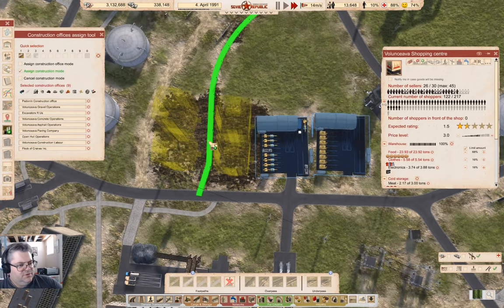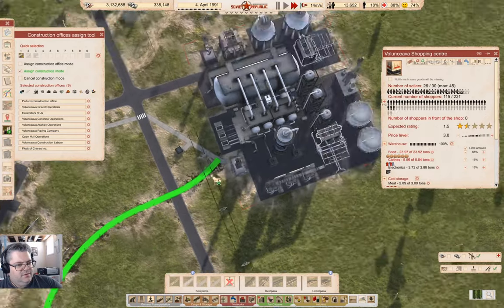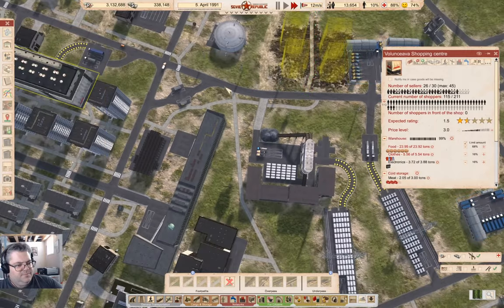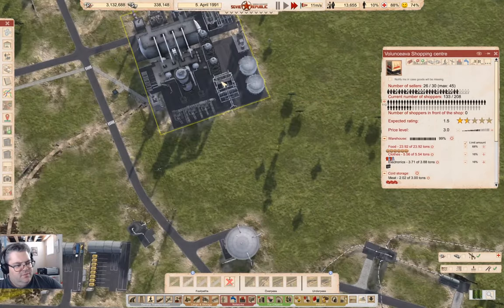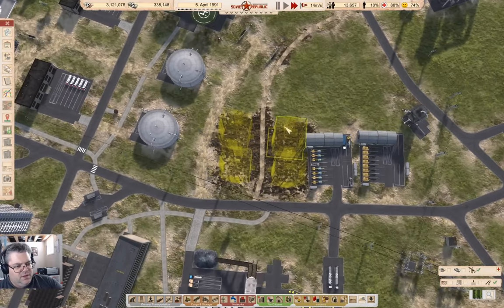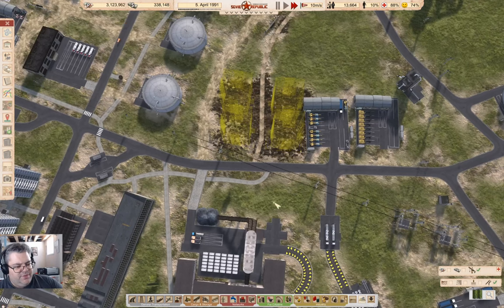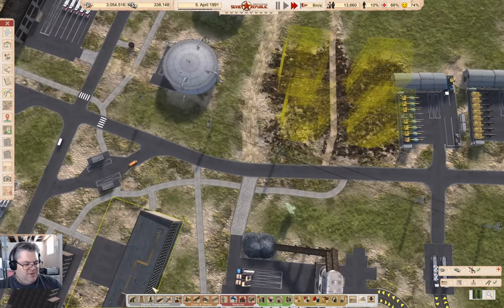Build this. Right. And that. Yeah, we need to get refining going at full bore here. It's going to add pollution over here, but I think these houses here should be okay-ish.